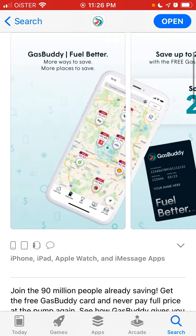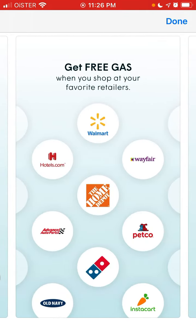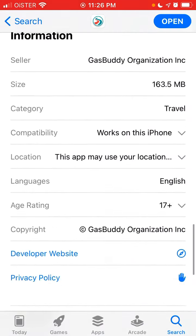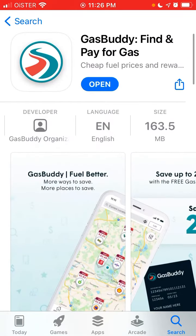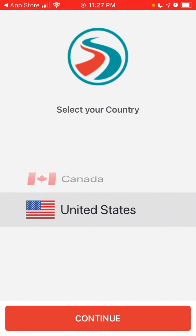So yeah, the idea basically is that with this app you can just discover all the gas stations around you. So yeah, if you tap Open, then you can just select your country and continue with creating an account.